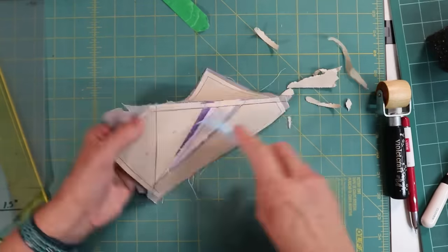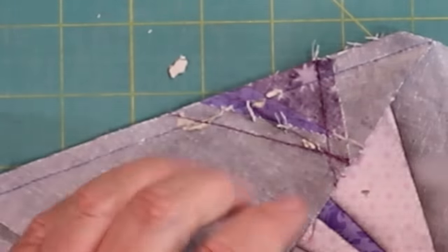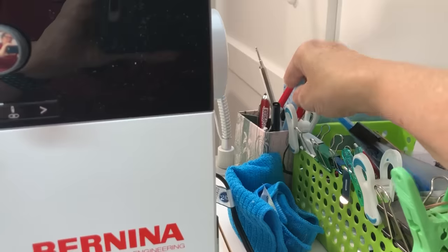Because it's plastic, it breaks through the paper, but not through the fabric. And this silicone tip here helps pull out those small stubborn pieces. And I keep it in my pencil cup to the right of my machine.